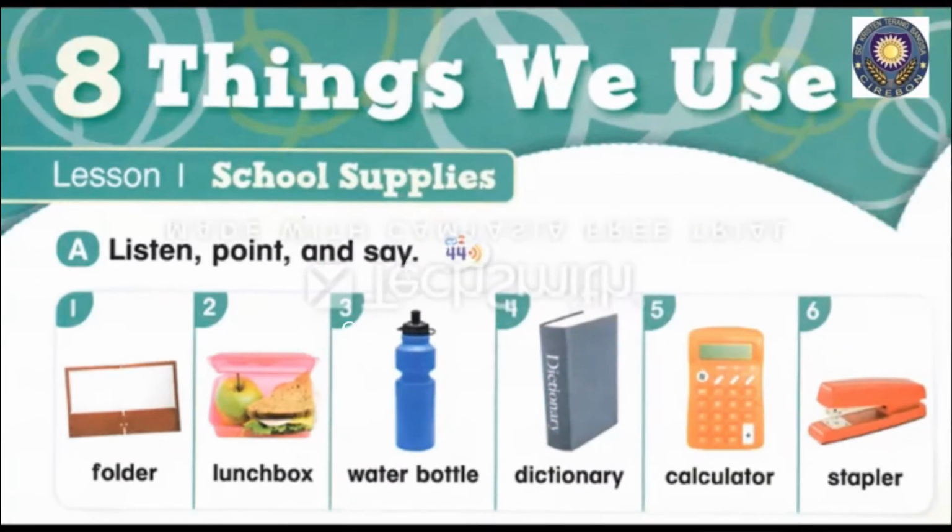Unit 8. Things we use. Lesson 1. School supplies. A. Listen, point, and say. 1, folder. 2, lunchbox. 3, water bottle. 4, dictionary. 5, calculator. 6, stapler.